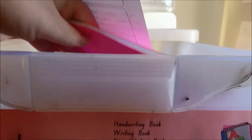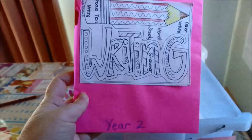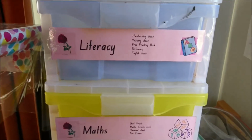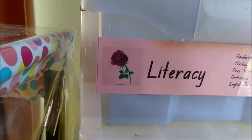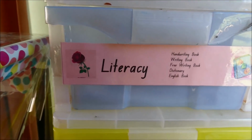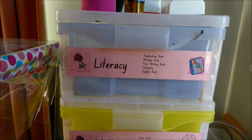I'll just get a writing book out, and this is the writing book. As you can see, the teacher sent out a label, so we were able to use that and just do her colour in there. Now, as you can see, this is my literacy charts. She also gets the choice of choosing a flower or emblem, something she really loves.